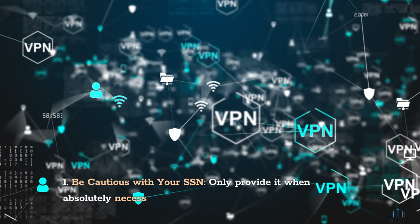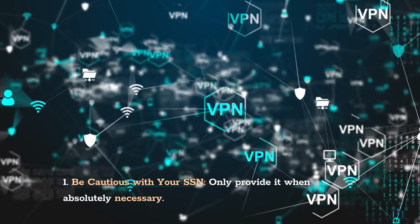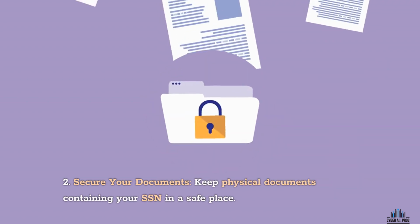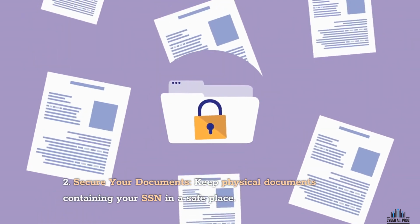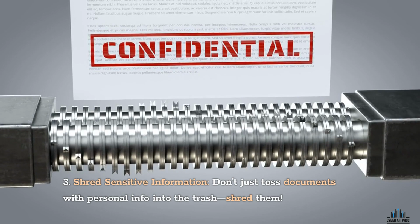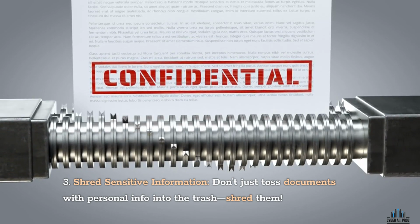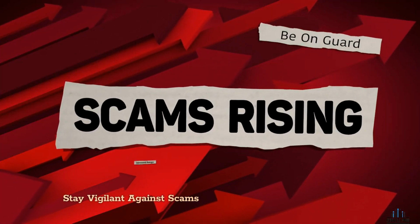Bonus tips. 1. Be cautious with your social security number. Only provide it when absolutely necessary. 2. Secure your documents. Keep physical documents containing your social security number in a safe place. 3. Shred sensitive information. Don't just toss documents with personal info into the trash. Shred them.